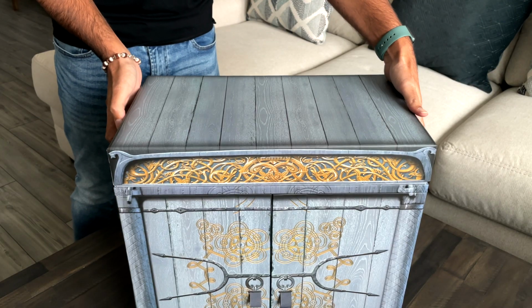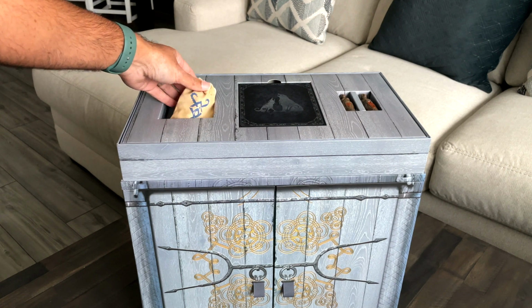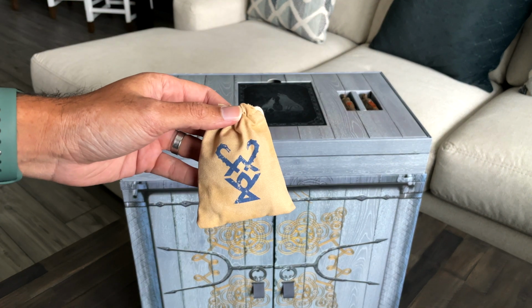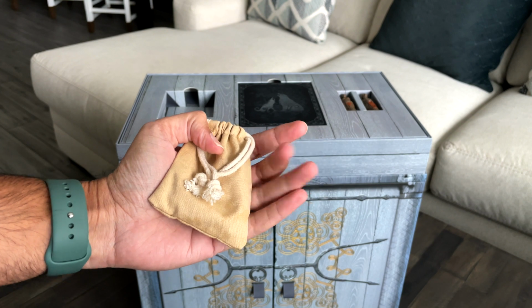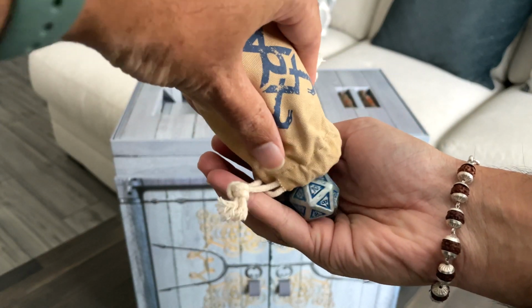Alright, so first things first, you can take the top off the chest to reveal a few goodies. First, we have a pouch with the Huldra brothers symbol on it. If you don't remember from God of War, that's the brand of Brock and Sindri, the two dwarves that kept upgrading our Leviathan axe. And inside the pouch, we have a handful of Dwarvian dice.